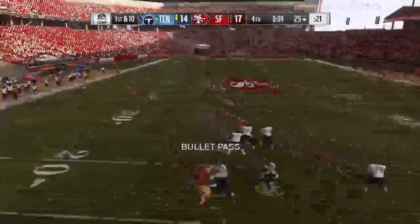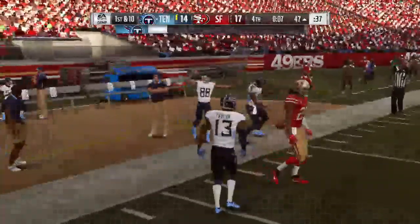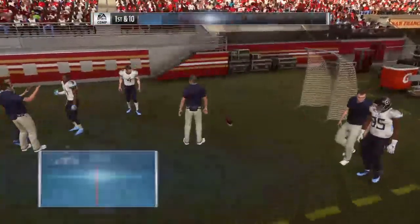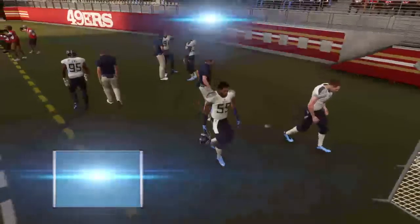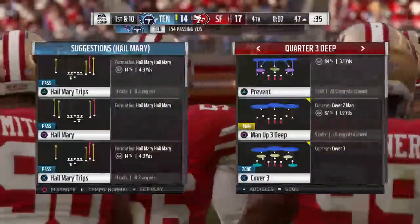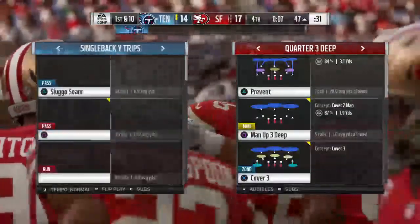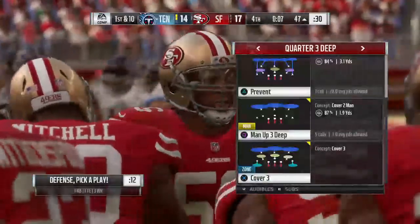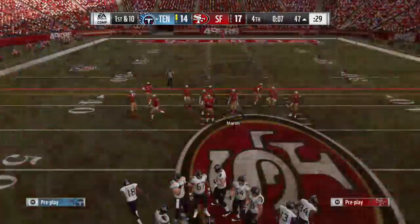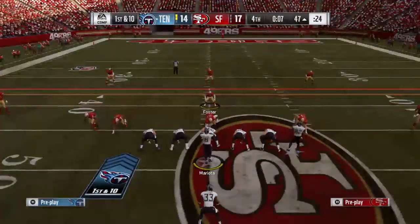He'll look to throw. He will find Davis on the left side complete. And he'll take this to the other side of midfield before going out of bounds. A really good pickup of 28 yards. Mariota now perfect since the second half started. 7 of 7. It's 1st and 10.